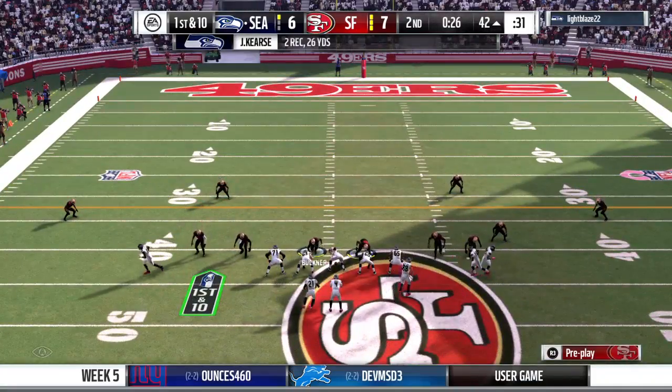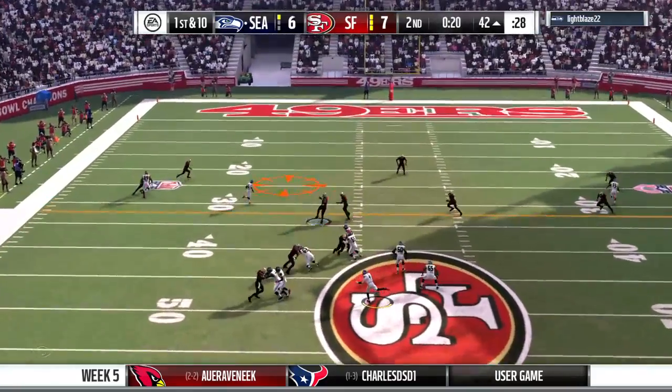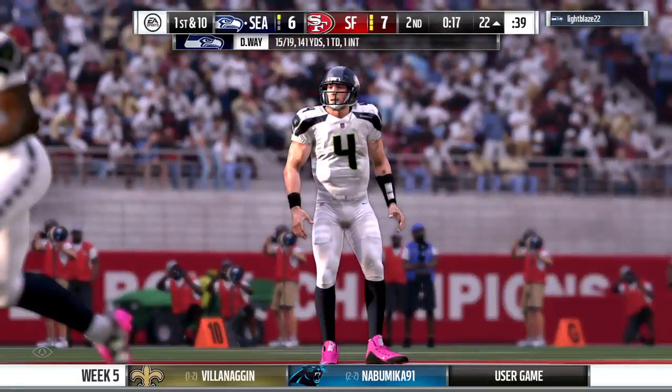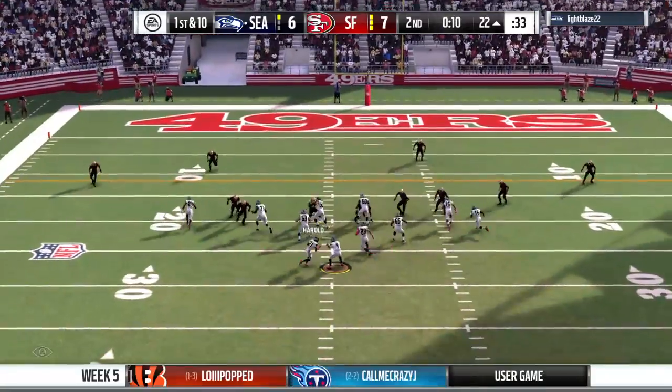I know many people like to throw to the tight end, maybe in a little flexed out position, because he creates mismatches with his size. The slot receivers do the same thing with their quickness, their speed, and their route running savvy. It's a gain of 21 that time, and the Seahawks are going to have a first down.